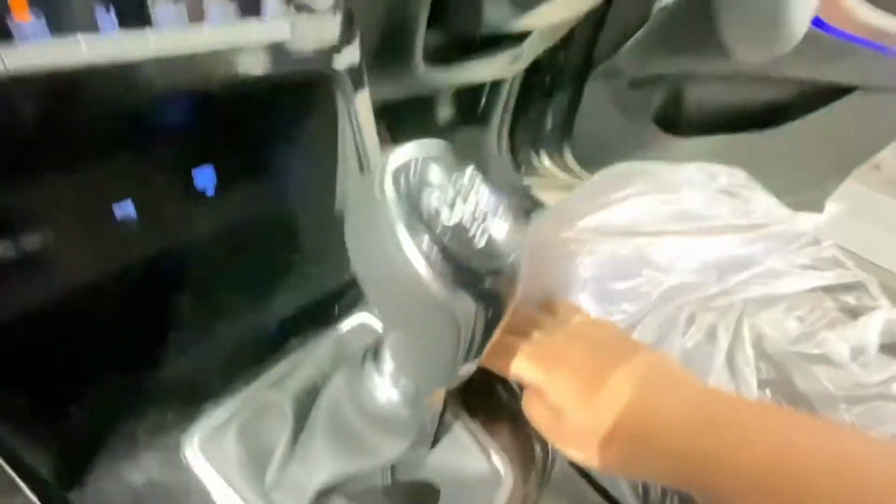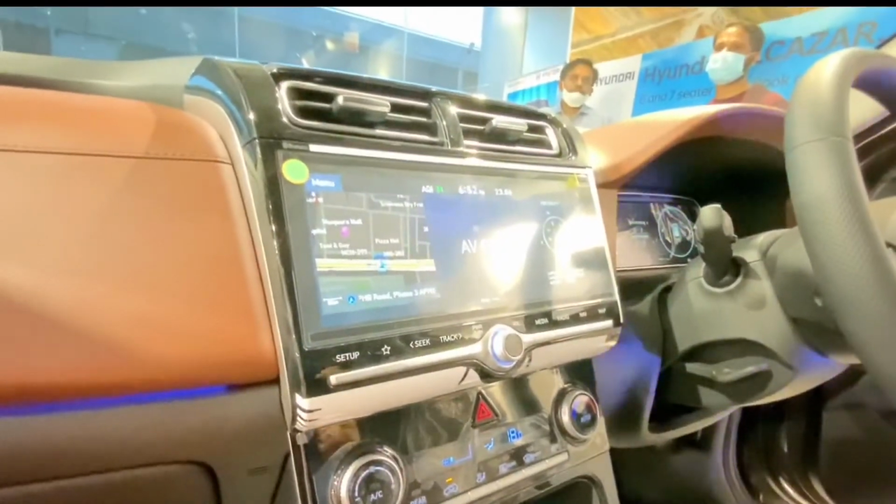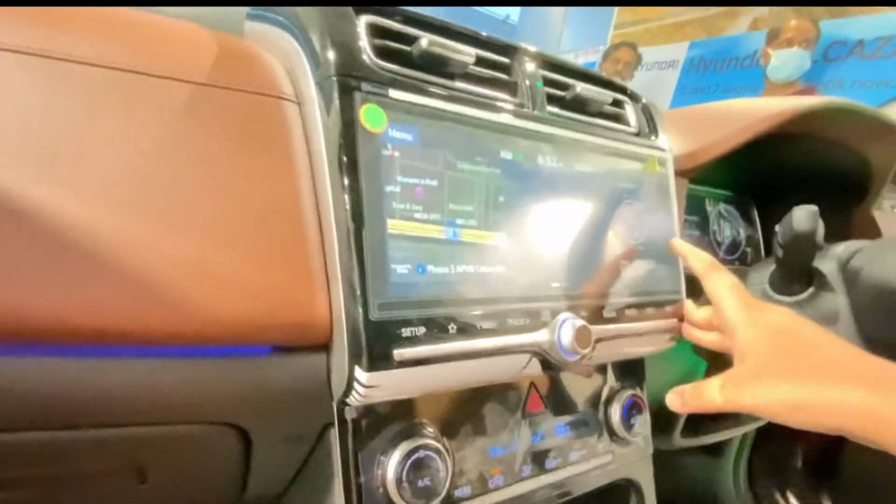Now let me show you the door panel. So you have ambient lighting, cup holders, and Bose speakers. Now let me show you the touchscreen again, the other controls of the touchscreen like the settings. So let's go to the settings. This is the home page of the Alcazar's touchscreen. Now let's go to the settings.